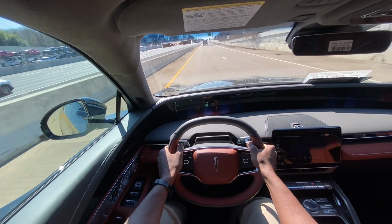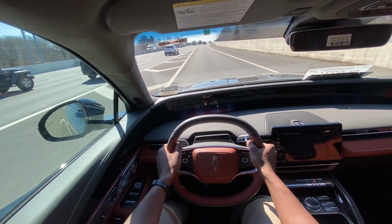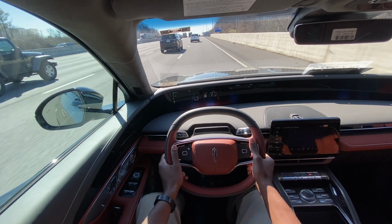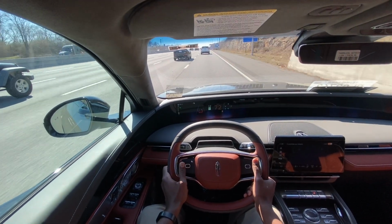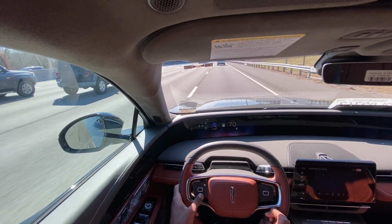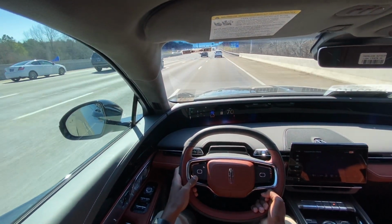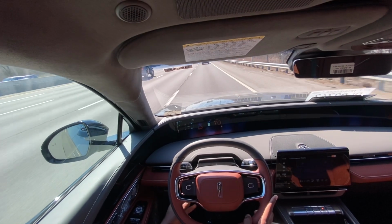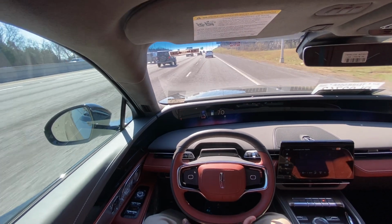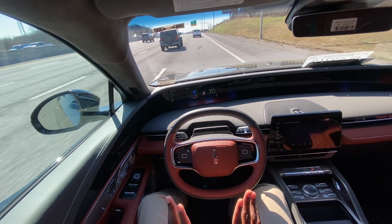So I'm not gonna put my foot all the way to the floor, but just give it a little pull. Pretty impressive there. And then we're gonna make sure this cruise is set. I will say this is very, very weird using the screen right here. It kind of keeps your attention in front of you, but it's also, especially how the steering wheel is placed, kind of hard to see. But I mean, the system itself is very nice.